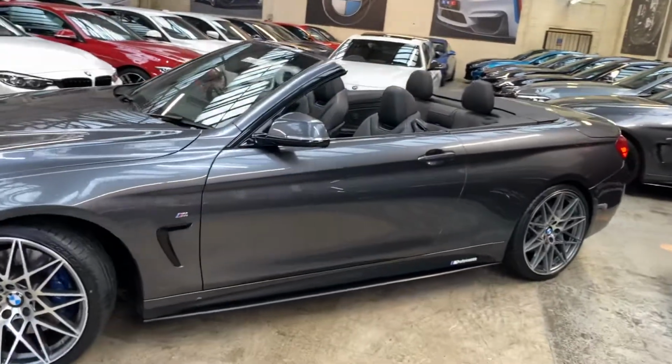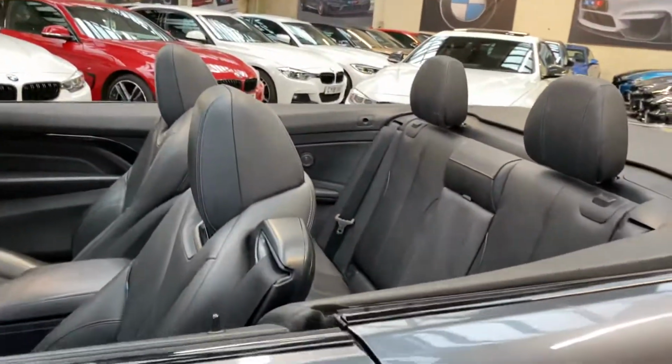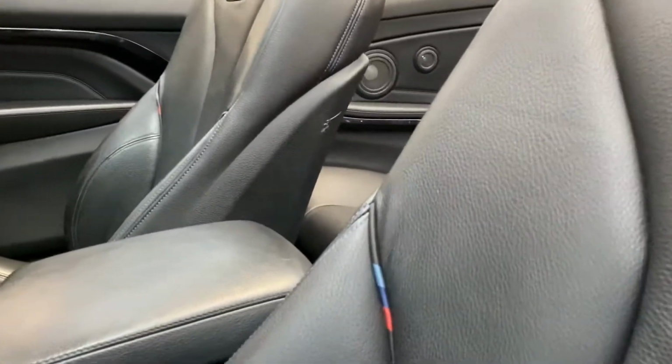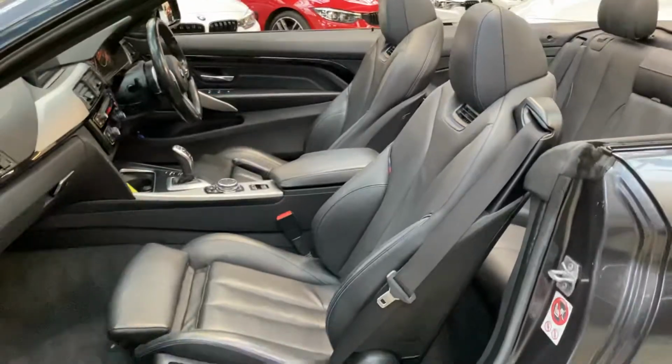In terms of the interior, it does have a full black Dakota leather, with my favourite option, the M highlight option. So as you can see, there is blue stitching throughout and then the tricolour logo there. Both driver's and passenger's front seats are heated.